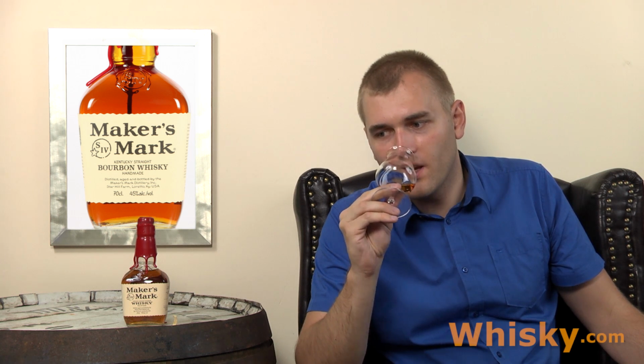Got a nice golden color. Every bourbon is uncolored. And we have, you instantly get caramel. Caramel is always there. You have to smell through the caramel to get all the other flavors. And the second thing I get is honey. Honey is definitely there. And the subtle tone of vanilla.